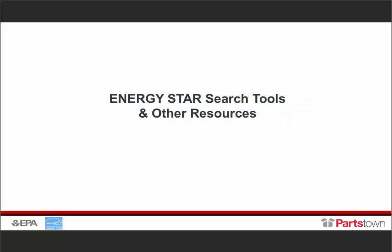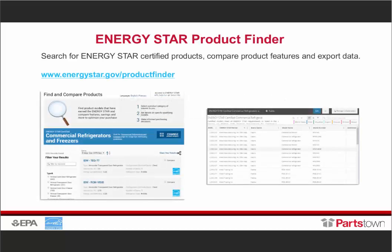We will now turn to resources on the ENERGY STAR website that are really useful for the end user. The Product Finder is a publicly available searchable database of ENERGY STAR certified products that is frequently updated. ENERGY STAR certified models offered for sale in the U.S. are listed here, and you can find a lot of information about specific units, including machine type, energy and water consumption measurements, model numbers, and brand names. Product information can be compared across models through the web version or downloadable Excel sheets of the database.